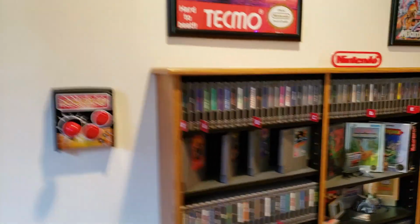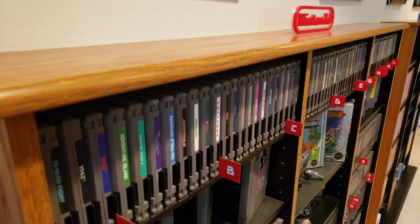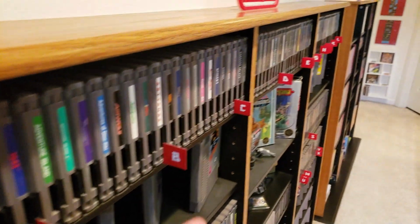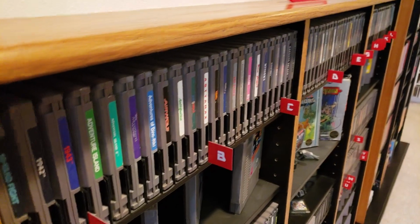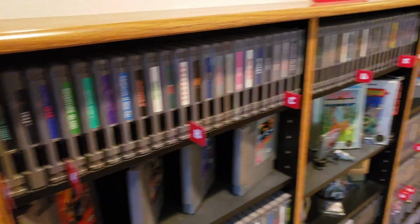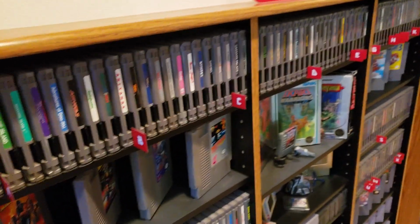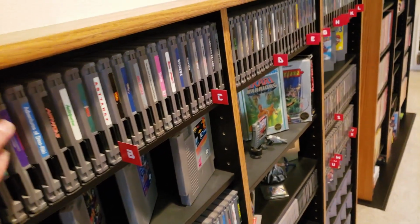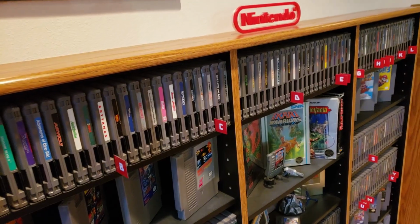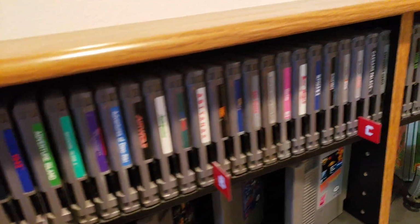So I've got these little markers that I made, these little ABC tabs. I basically just threw these together in Photoshop and printed them out on glossy paper. And I think it turned out really well. So it is nice having, especially these NES games, all alphabetical. It just works really well for these cartridges, and I like the way they display on the shelf.